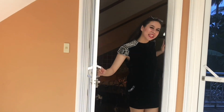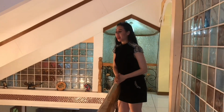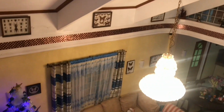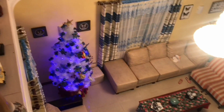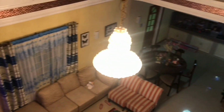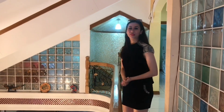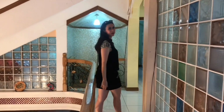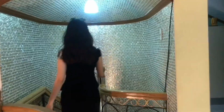And guys, dito na tayo pupunta sa isa. So guys, nandito na tayo sa loob at makikita niyo dito yung chandelier namin and also yung sala namin. Actually, maganda nga dito mag-photoshoot eh. Minsan dito kami mag-photoshoot. So come, let's go downstairs and let's look at our garden. Let's go down.